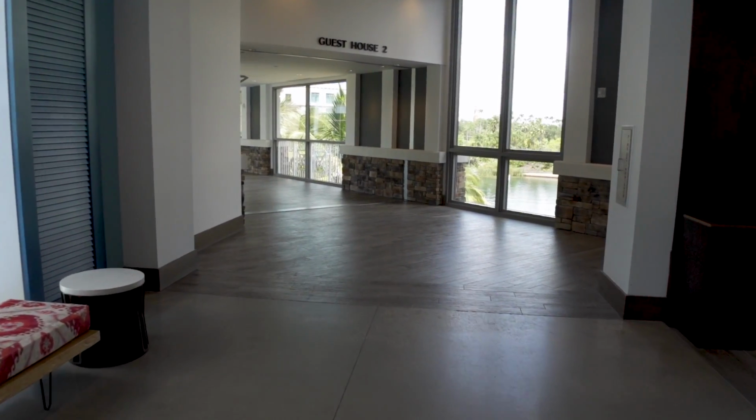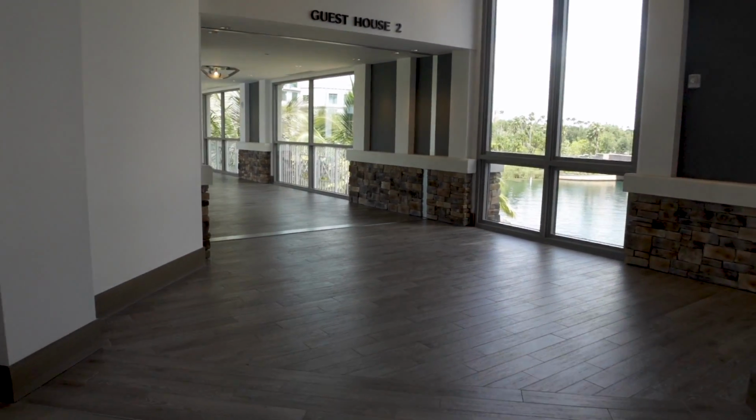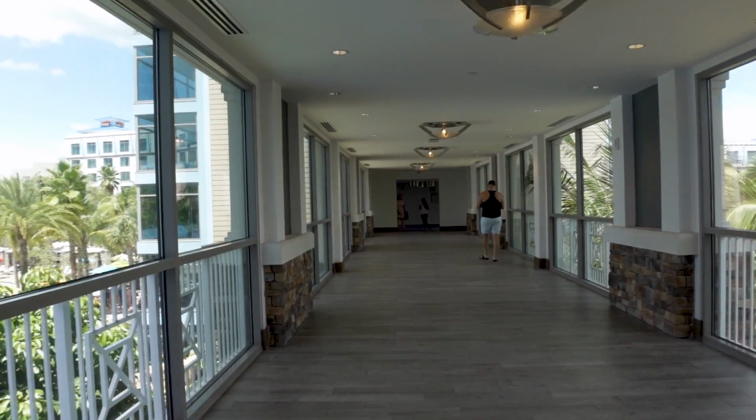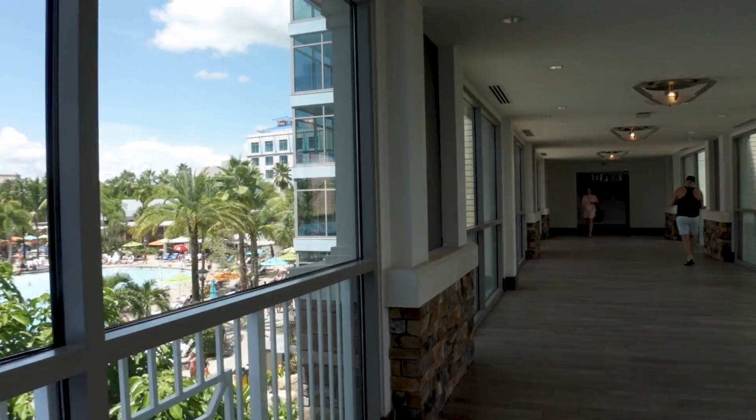Sapphire Falls has 3 guest houses, guest house 1, 2, and 3. All of them have fantastic views. Let's go check out this little hallway over here.